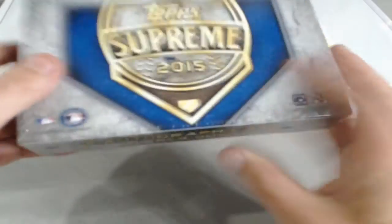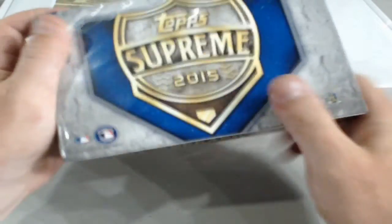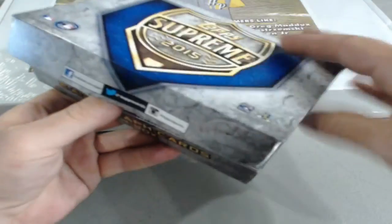Alright, guys. Let's start out with some Supreme and see what we can pull. Yeah, it's going back to the Topps thing, man. It's going to be a shame without Topps in football anymore. I'm going to miss triple threads. I'm going to miss a lot of those sets.